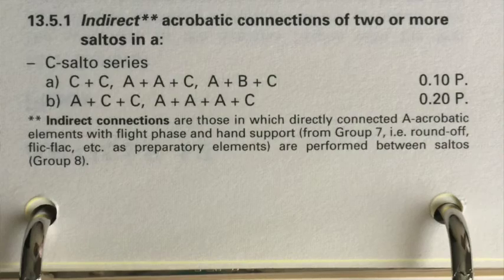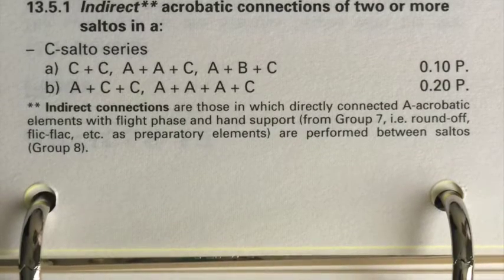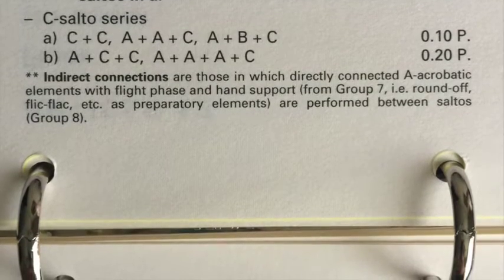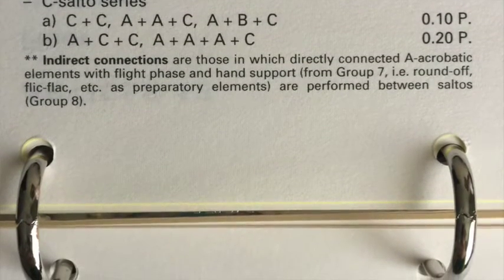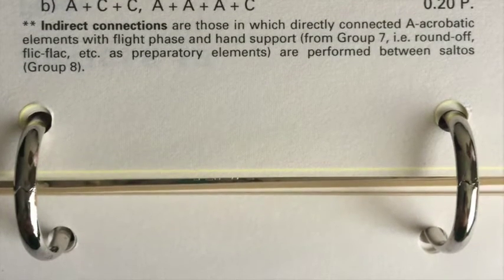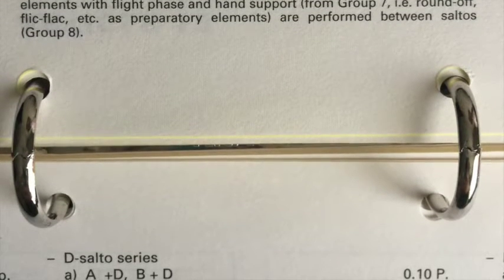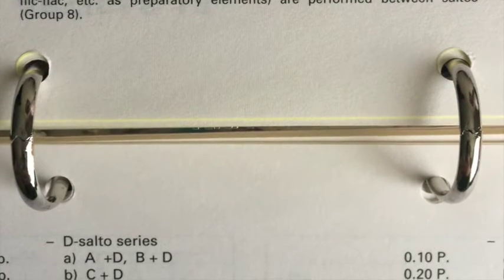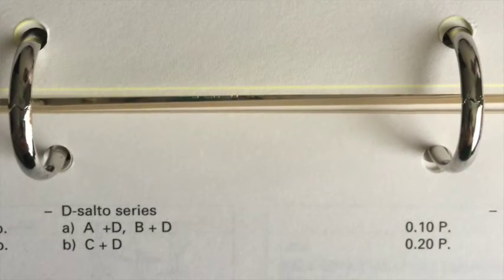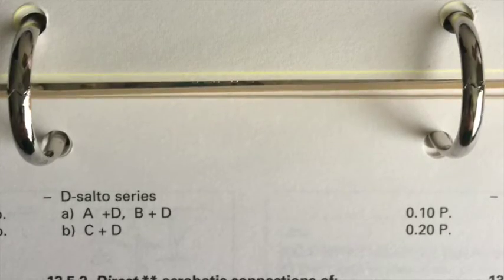Turning our attention to the floor, you see that it was easier to get bonus on floor. Indirect combinations like a 1.5 twist through to a double twist would have gotten a 10th in bonus, which would be unheard of today. You'll also notice that something like a whip back indirectly connected to a 2.5 twist would have also gotten a 10th in bonus. 1.5 twist through to 2.5 twist would have gotten 2/10 in bonus.